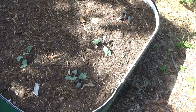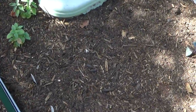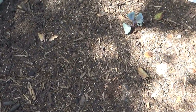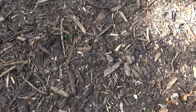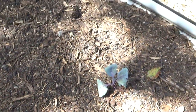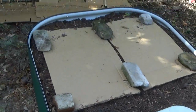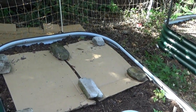And over here we've got some red acre cabbage. And I also direct sowed some golden acre cabbage back here, but nothing's popped up yet. Unless that's one, which it might be. Yeah, those are in the right spot. Looks like they're just starting to pop up. Spread out a little bit more basil over here. And I've got some more carrots planted under the cardboard there, but they haven't started sprouting yet.